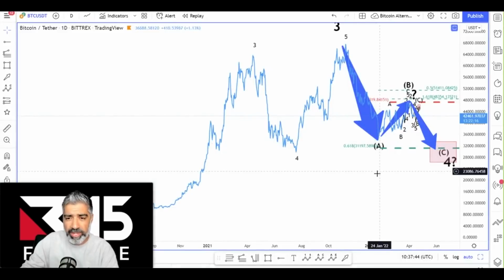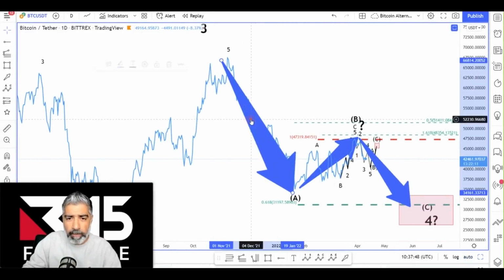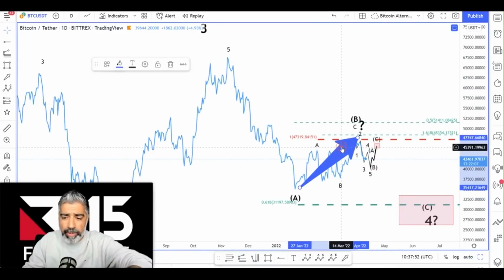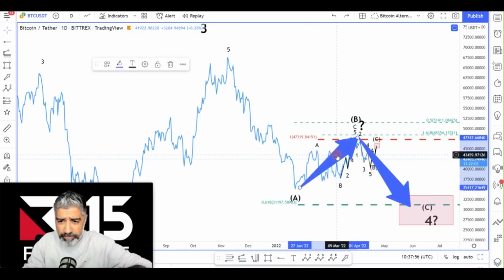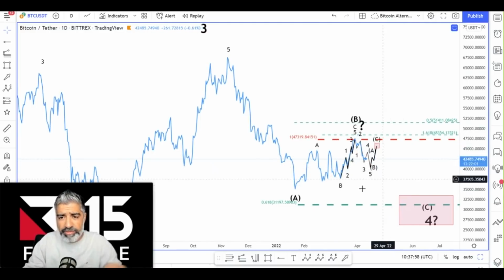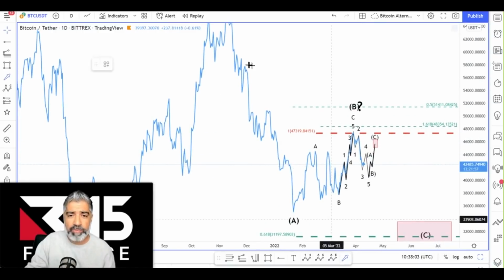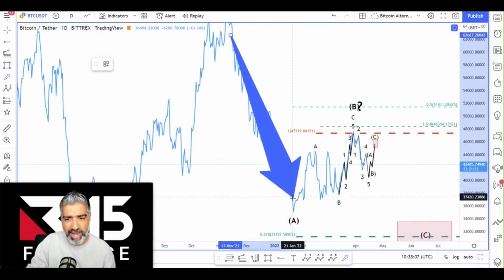So now with Bitcoin, I'm just going to zoom in over here, like so, and delete these over here. The key thing that I want to make really, really clear today, let me just put this back in, hold on, is what seems to be the case over here: we've clearly had this movement to the downside since November last year, and that's quite impulsive to the downside.